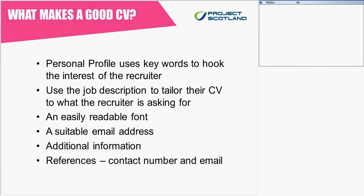for interview. Yeah. The thing I always find quite tricky about personal profiles is, is there anything you'd recommend for making sure you don't repeat the same stuff as your personal statement, or is that not really an issue?